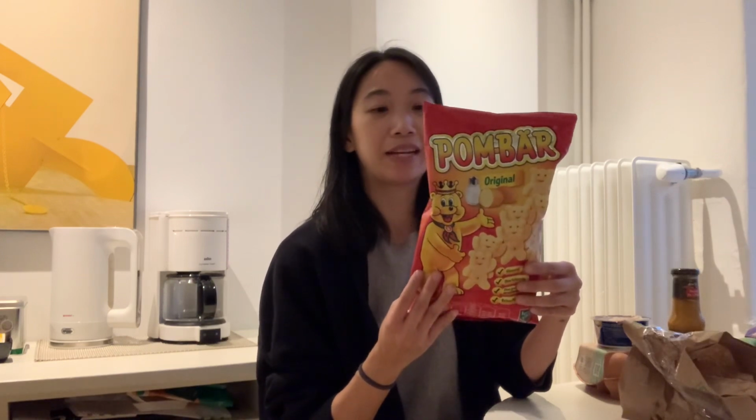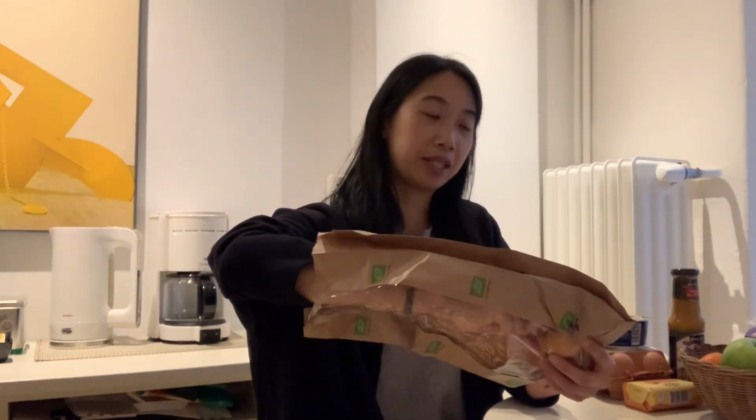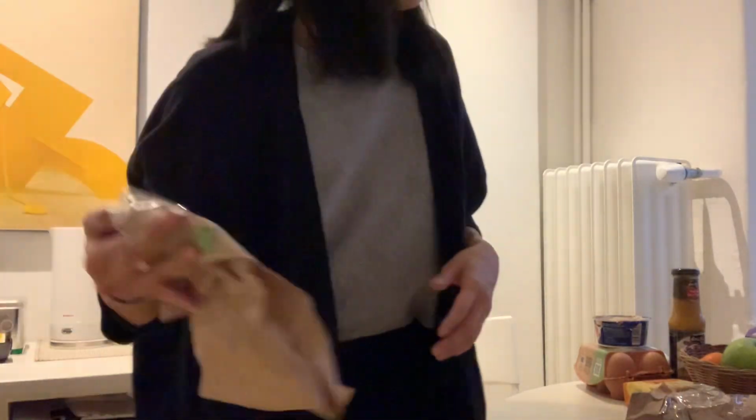I did find pom bears or whatever, which are supposed to be very light, airy potato crisps. And then I got these, I forgot what they're called, but they're made with this ingredient called quark. And one more thing that isn't as special, but I just can't only buy one thing from the bakery section, is I got some cheese bread.